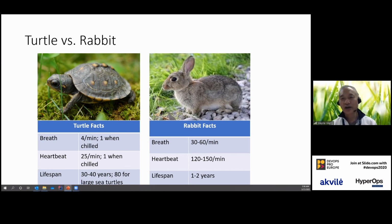So I hope I have convinced you that a smooth, steady flow is better in software delivery and also in our life.